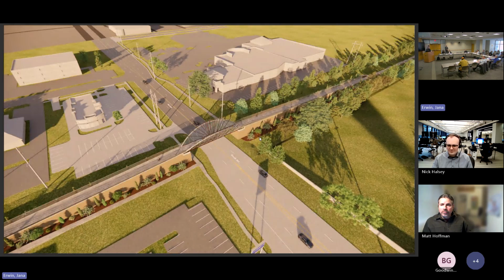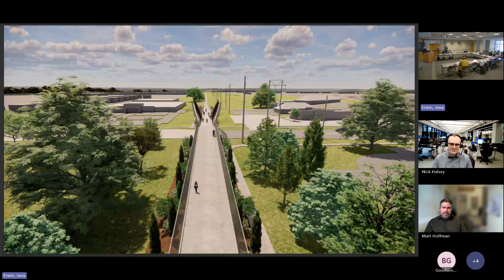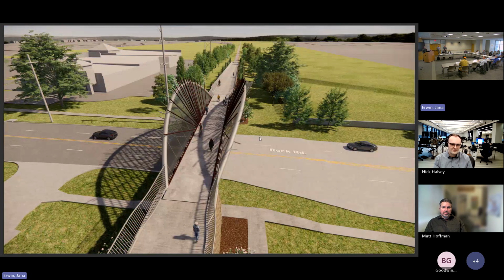We have a lot of images taken from our model. And you can see the scale in relation to the surroundings. I think that's very important. And you can see the way that it has a feeling of being somehow related to nature, and somehow a feeling that it can extend the atmosphere of the trail to the extent possible across the bridge.